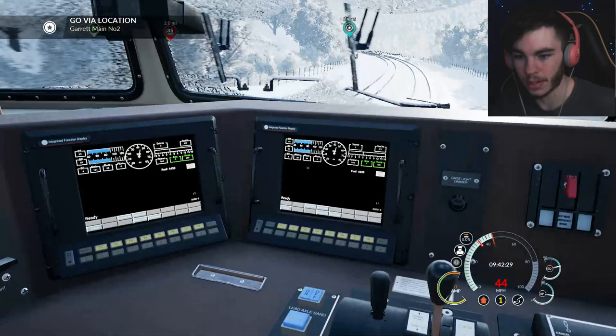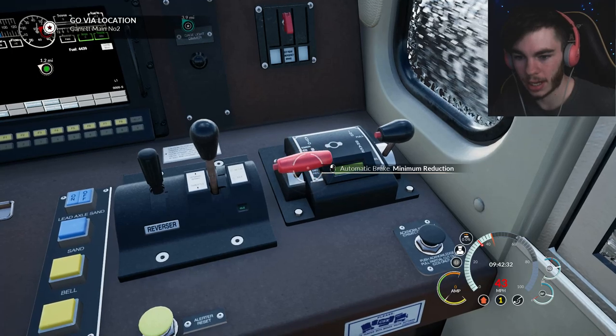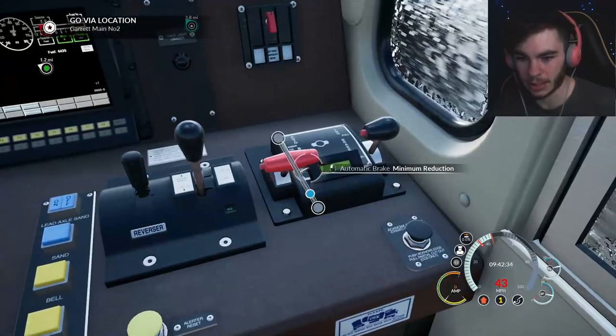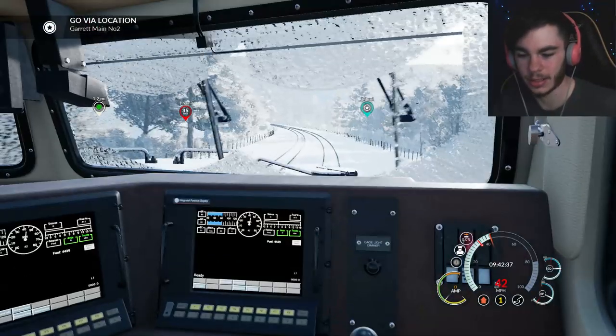Let's do minimum reduction here. Oh, minimum reduction. There we go. No, minimum reduction. There we go. Gosh. Started slowing down a little bit.